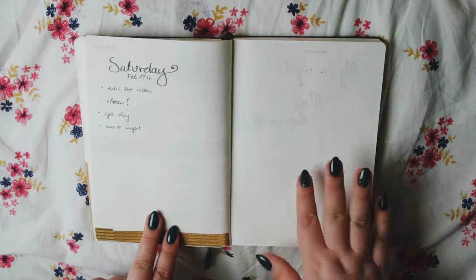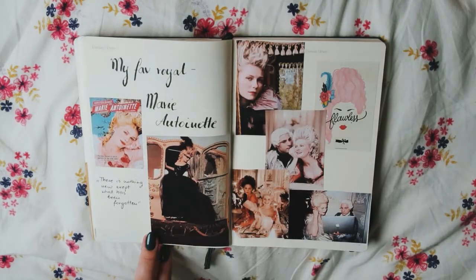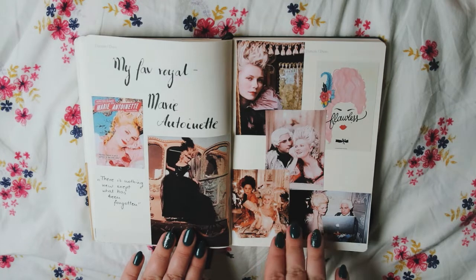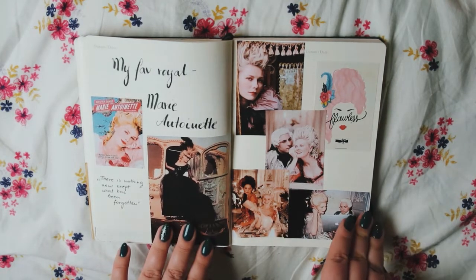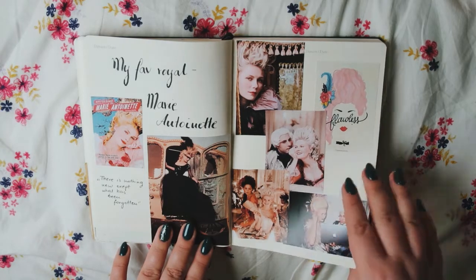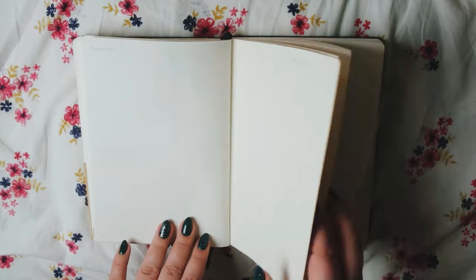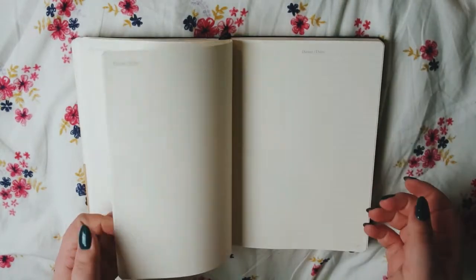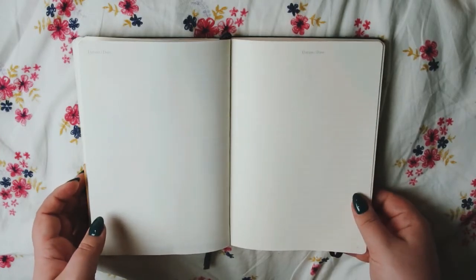So I was printing. I don't know what happened in here. Something just happened. Here is my fave royal, Marie Antoinette. I love this movie. Like, Kirsten Dunst was my favorite Marie Antoinette, and I'm going to say it every time to every person who asks. And yeah, this is the end of my Leuchtturm, because the spine broke and I was so demotivated to continue that I purchased myself a traveler's notebook.